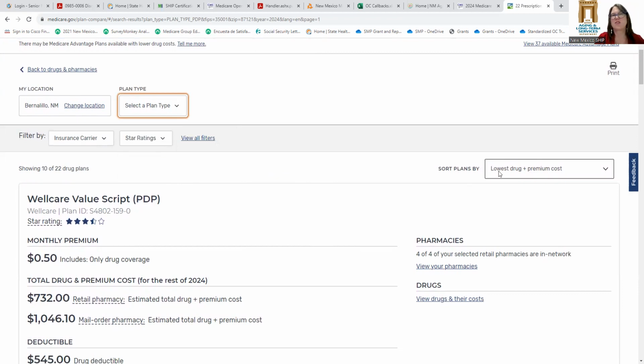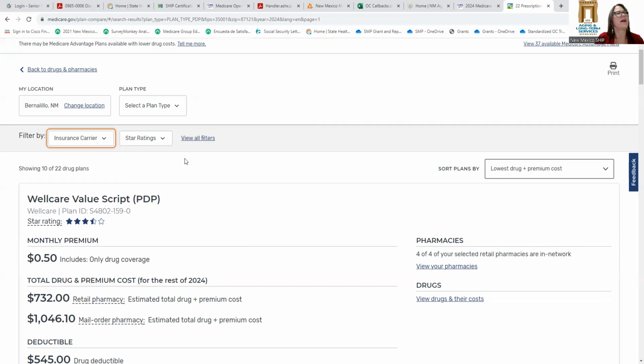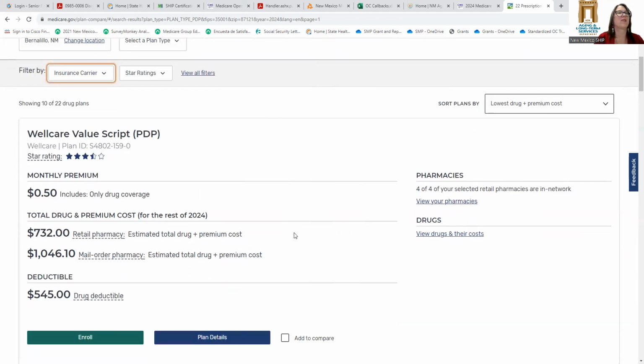The plans are sorted by lowest drug and premium cost, the one that's going to cost you the least amount per month. And you can also sort by insurance carrier, right? If you know you want to look at a particular insurance company's plans, you can just select for those here. I'm not going to do that today. There are 22 drug plans available in this zip code.